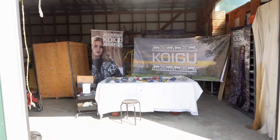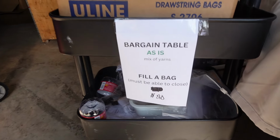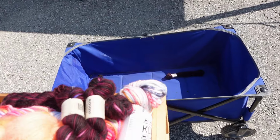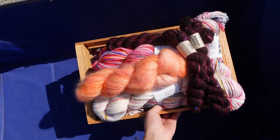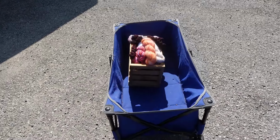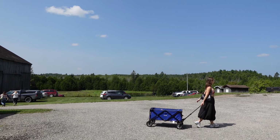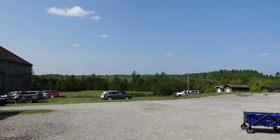And this is the bargain table. You can fill a bag of yarn for just $20, but unfortunately there weren't too many options left by the time I made it to the table. And about 1 hour in, I was offered this cart to carry my yarn since my little basket was starting to overflow. And yeah, it definitely made my life a lot easier because my little overflowing basket was beginning to get a little awkward to carry on my own.